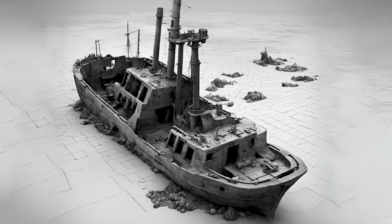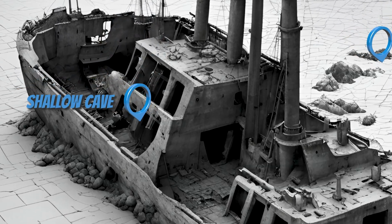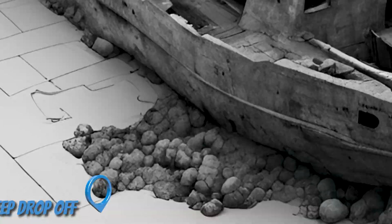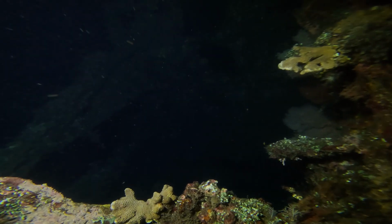The plan is to drop the camera in 3 different locations. Number 1, the shallow cave. Number 2, the sandy slope. And number 3, the deep drop-off, where the ocean plummets down into absolute nothingness.